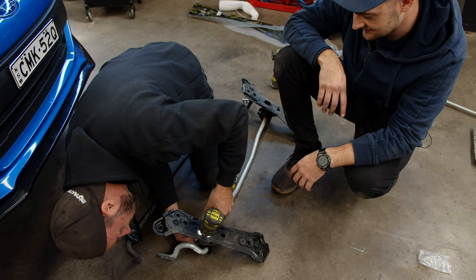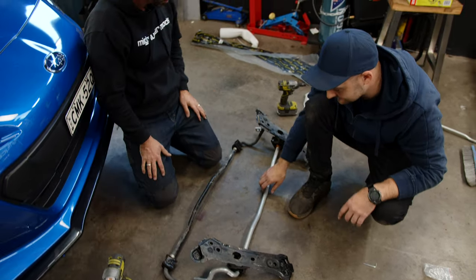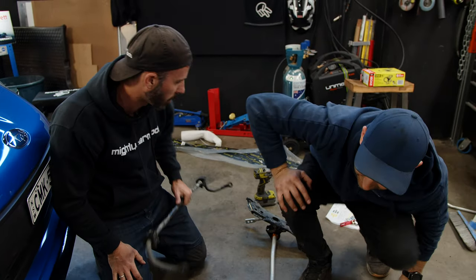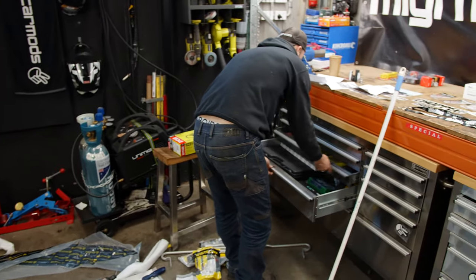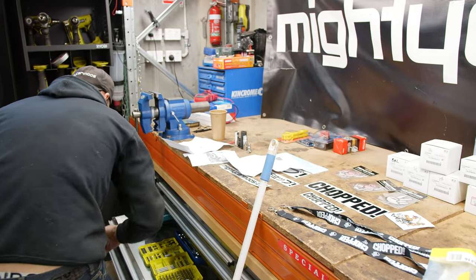Are we whacking this one back in? I might take the wheel. Oh no, I'll give you a hand putting that back in. Well, actually, you know what? Let's take the wheels off. We'll be able to get in there easier. Won't be quite as intimate. Does it have a lock nut or anything, or is it just a 19 mil yellow?